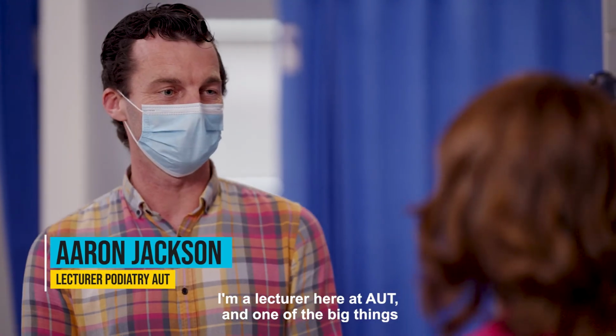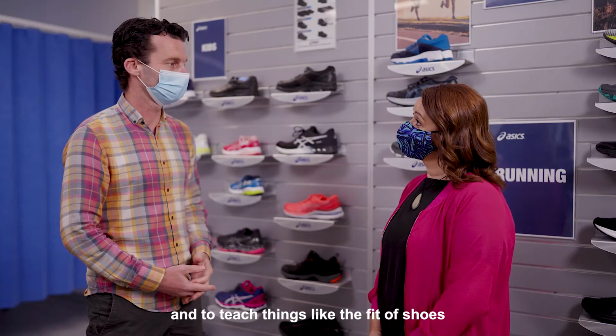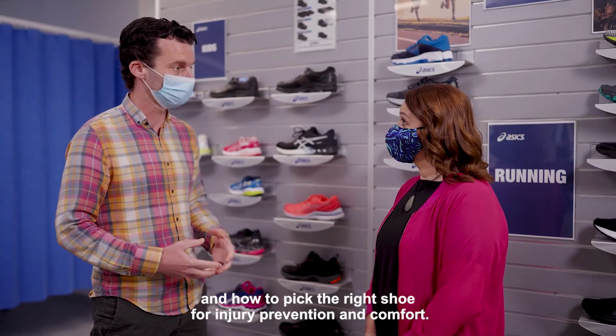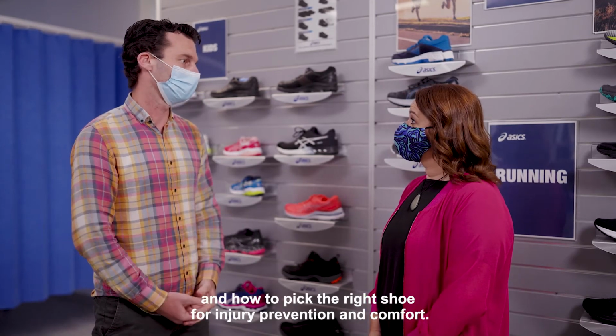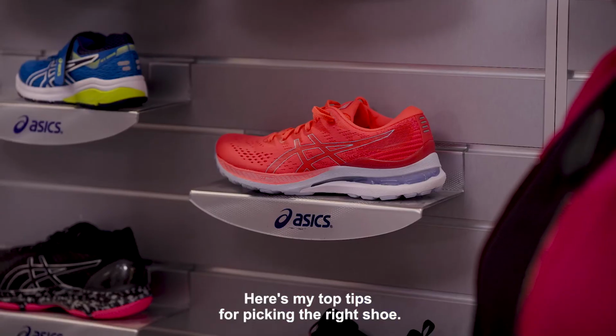So I'm a lecturer here at AUT, and one of the big things I do with teaching our podiatry students is I teach footwear, and to teach things like the fit of shoes and how to pick the right shoe for injury prevention and comfort. How do I make sure I choose the right shoe? Here's my top tips for picking the right shoe.